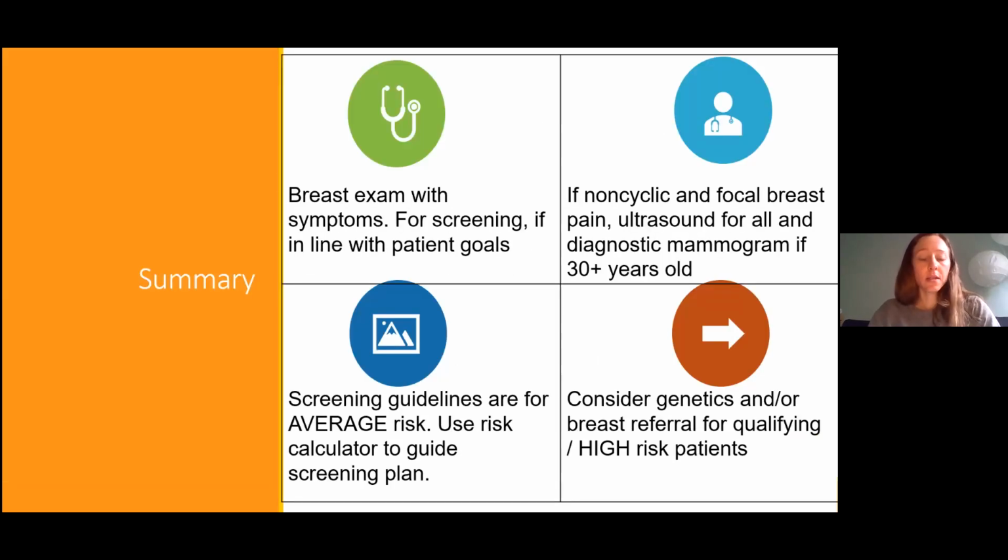So to summarize, and I apologize if I rushed a little bit through this, but I'll open it up to questions in a second. So first, with the breast exam, you're definitely going to do a breast exam with symptoms. And for screening, it's really if it's in line with the patient goals. So I offer it to all my patients, but I clarify that there's no mortality benefit, and I let them decide if it's something they want to do.